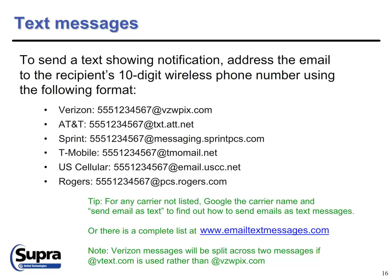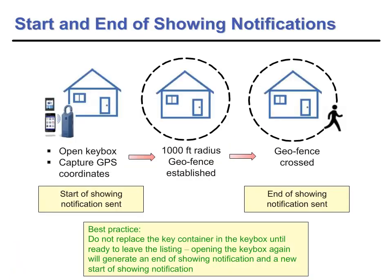Address the email to the recipient's 10-digit cell phone number using the formats shown here. For any carriers not listed here, you can either Google how to send text messages for specific carriers, or you can go to emailtextmessages.com for a comprehensive list. Note too that with Verizon, if you use the @vtext.com rather than the @vzwpix.com, the message will be split across 2 messages.